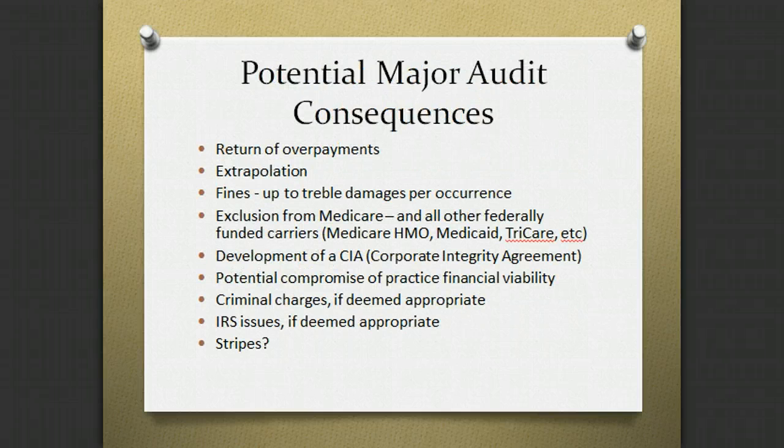So some of the major audit consequences that can happen, for a lot of these, it's just going to be returning the overpayment. But again, with the RACs, if you have an inpatient stay, say 3 years ago you had an inpatient stay and they find out it should have been outpatient. Until the RACs change their process, that entire claim is going to be denied and you cannot recoup any of the payment. So you can't even get the outpatient stay reimbursed. It's just overpayment, it's gone. You do not have that revenue any longer.